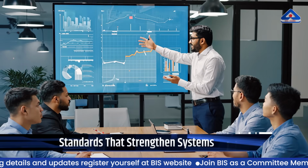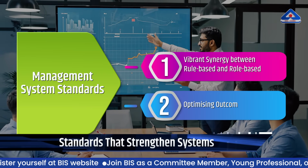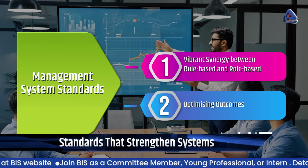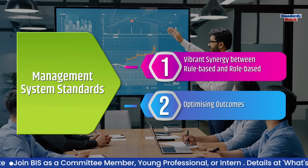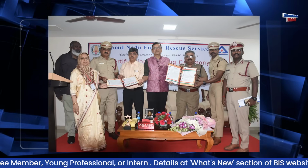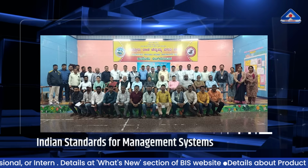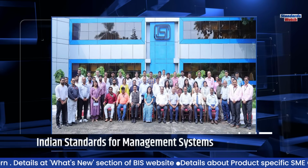Adoption of these standards shows the maturity level of an organization to ensure a vibrant synergy between rule-based and role-based functioning with an eye on optimizing the outcomes. BIS has both adopted the ISO management system standards and also formulated indigenous ones.